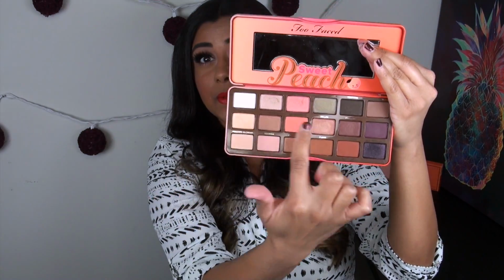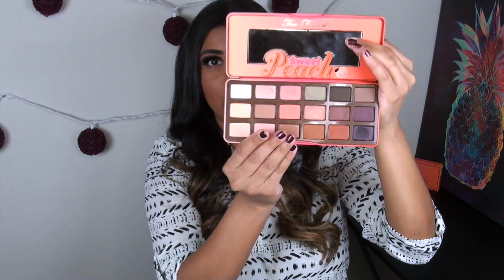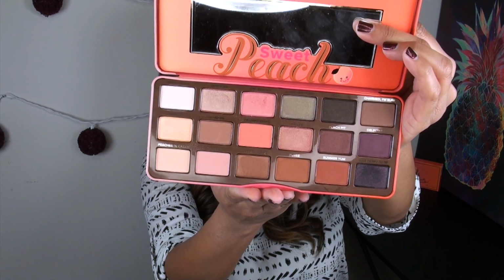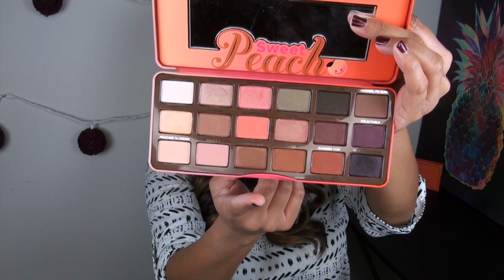Jumping right into talking about the palette. The palette itself is the same size and overall shape as their chocolate bar palettes. It's the thinner version of the chocolate bar. Same kind of tin packaging, but the inside doesn't have those bigger shadows. If you guys are familiar with the Too Faced chocolate bar palettes, you know how they have a couple of bigger shadows. All of these shadows are all the same size. As I said, there are 18 different shades, and each shadow has 0.95 grams of product, which is about 2/3 of the size of a full-size MAC shadow.